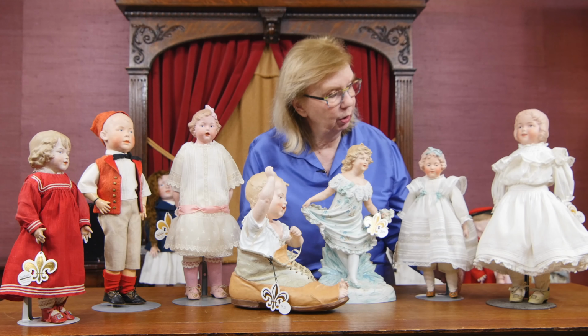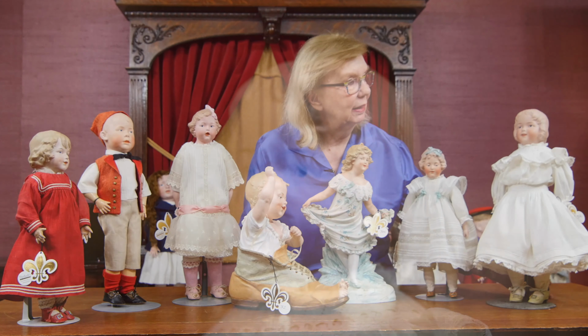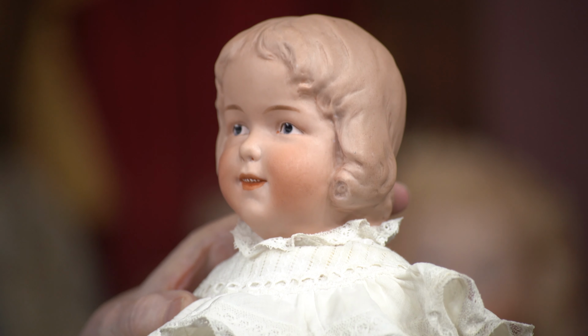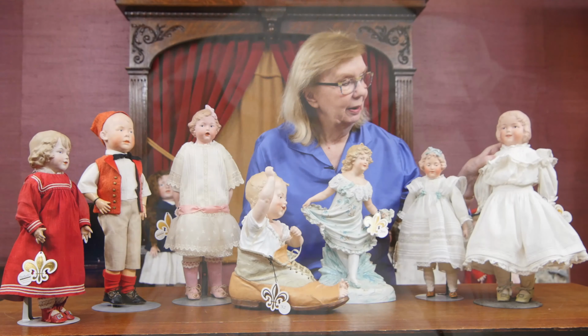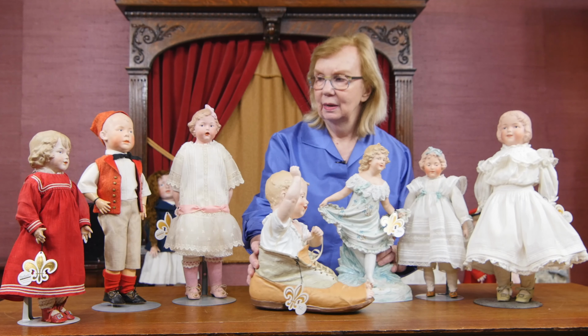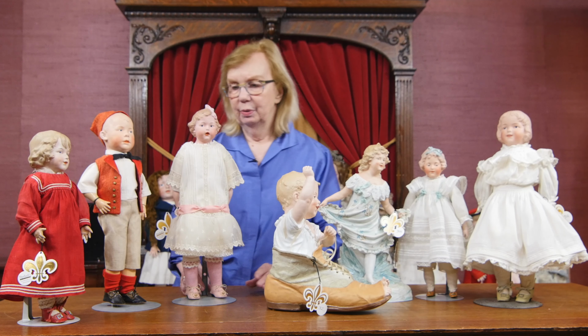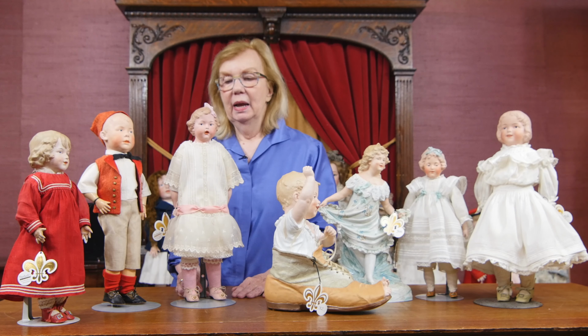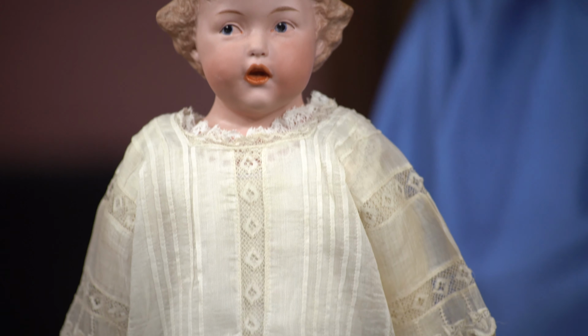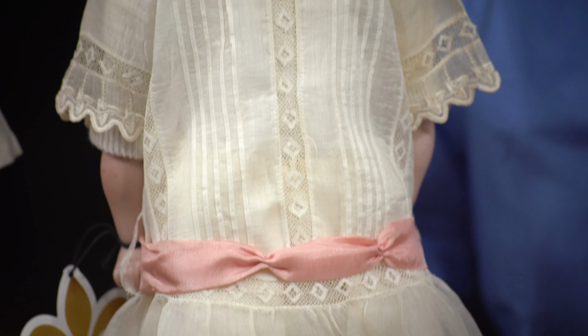We have this wonderful older girl. And then I think this one I love. I love her expression. It's so, so pretty. Okay. And then skipping over to the other side, this little girl, which is a particular favorite of collectors, was made with both the socket head and the shoulder head, and this being the shoulder head variation.